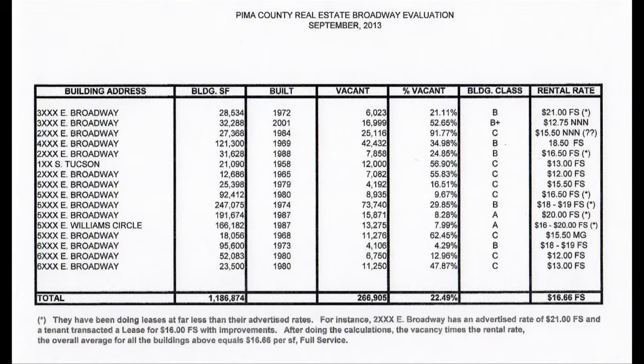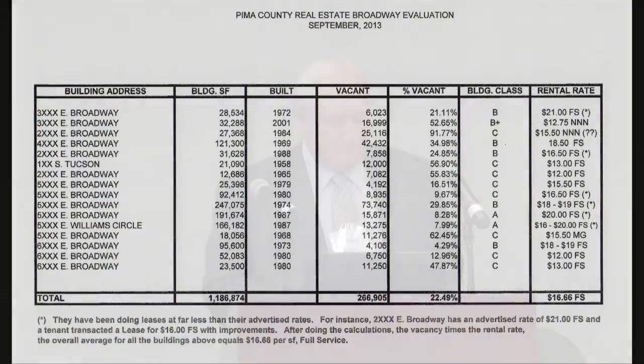There's a lot of activity right now, but not a lot getting done. I think people are still nervous about what's going to happen in the market, what's going to happen nationally, local, whatever. The rental rate, if you take buildings, and this is including the larger buildings, smaller buildings, Williams Center, all these, you're going to see that the average rate of the deals being done is about $16.50 a square foot, full service, and that includes improvements.